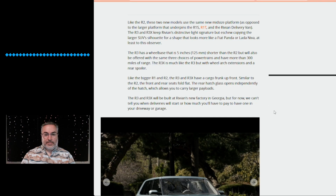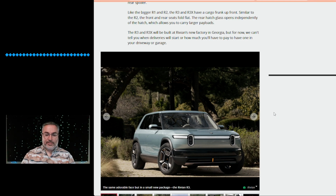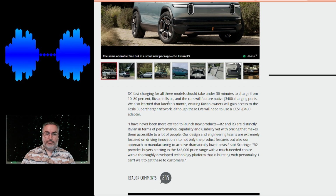So let's see. Like the bigger R1 and R2, the R3 and R3X have a cargo frunk up front, which is a front trunk. That's seriously what it is. That looks awesome. It says the same adorable face, but in a small new package, the Rivian R3. I actually like that. Yeah, I could handle that. It'll be built in the factory in Georgia, but for now, we can't tell you when deliveries will start. There's a lot more over at this article, but it says it's starting at the $45,000 price for the R2, but there isn't anything for the R3. There's no pricing. Yeah, I mean, they look neat.